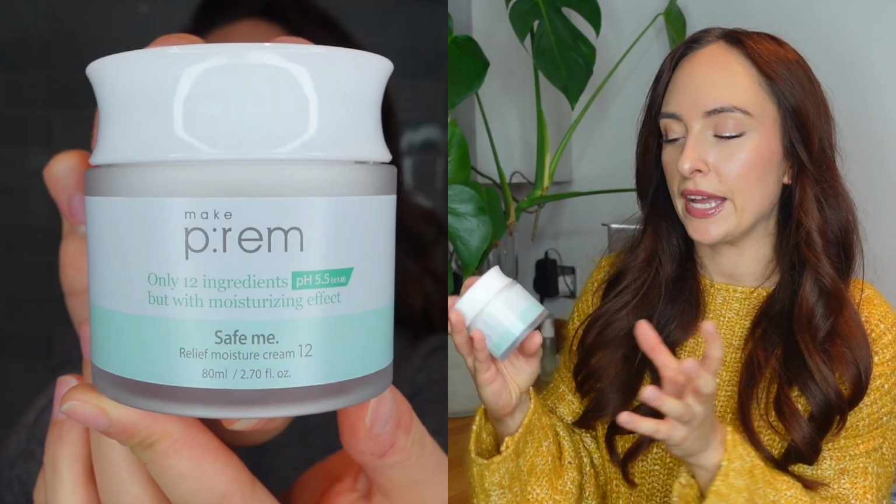Right, let's move back to the skincare. Whenever I have a moisturizer to recommend to you guys, I'm really excited, because I definitely know from my own experience that finding moisturizers for acne prone skin is quite a hard battle. That and SPFs, I feel like they're the hardest. Anyway, I found a moisturizer which I've been really loving and want to share with you. Is it the first thing I've tried from this brand? I'm not too sure, but it's a popular brand called Make Prem. I think that's how you say it.